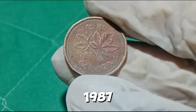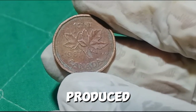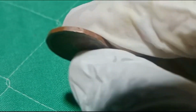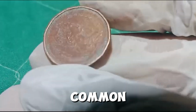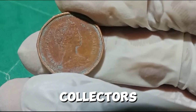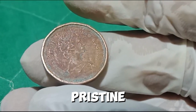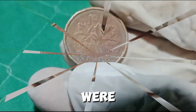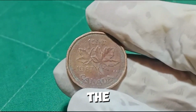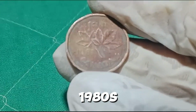Interestingly, the 1987 1-cent coin was produced in two locations, the Ottawa Mint and the Winnipeg Mint. Coins minted in Winnipeg were more common, but Ottawa minted coins can sometimes hold a bit more value to collectors, especially if they're in pristine condition. These coins were struck using copper-plated zinc, which had become the standard composition for the penny by the mid-1980s.